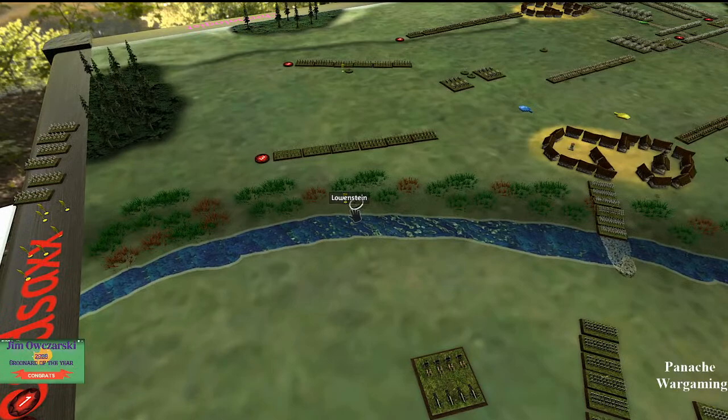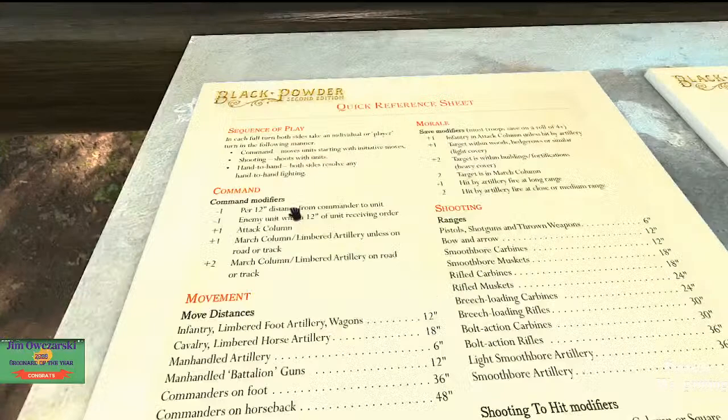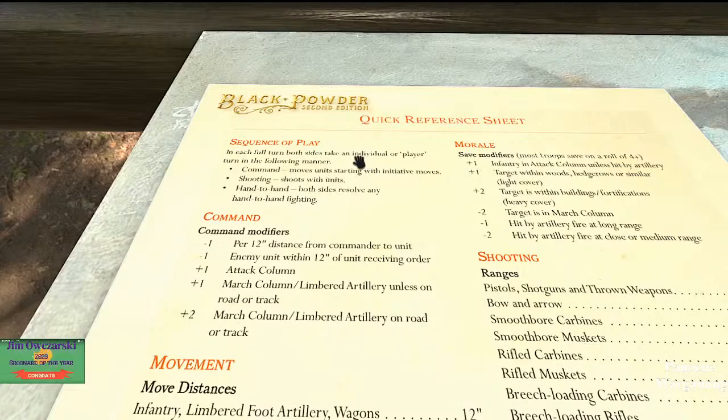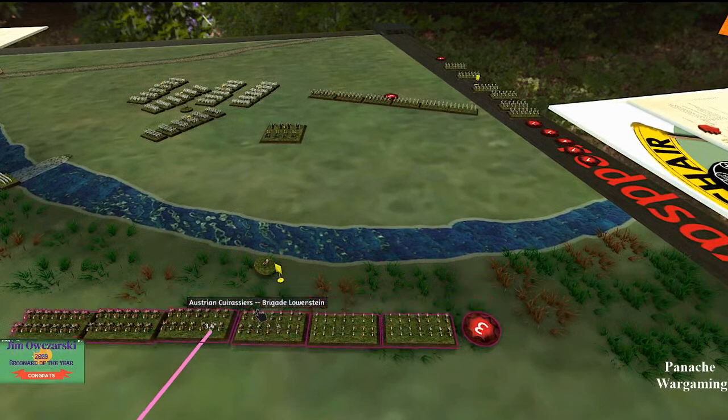Are there any modifiers for that? I think if you go backwards, there's a modifier for it, isn't there? No, because they're broken, they get one free move back. So they get to go back 18 inches for free. 18 inches, however modified by terrain. Okay, so that's three.